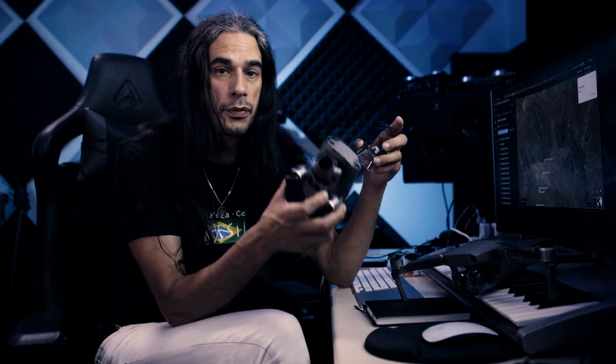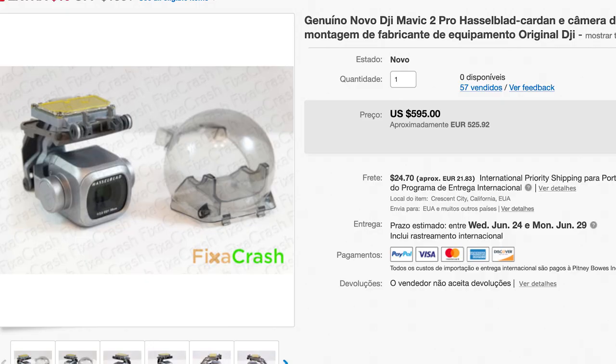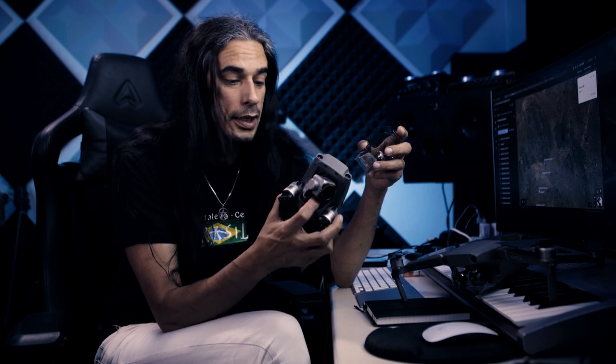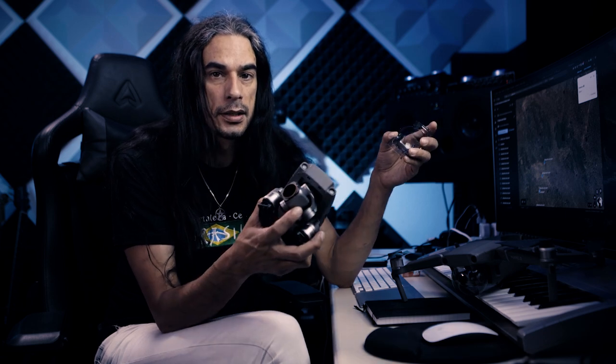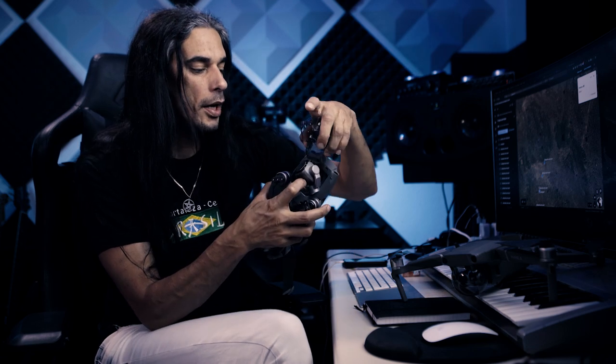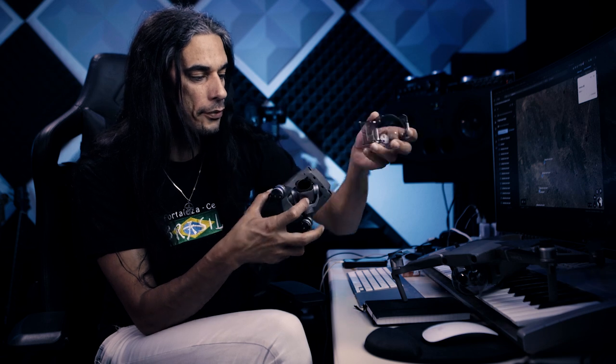So if you own a Zoom, it will cost you about $500 or 500 euros to do the upgrade to the Mavic Pro. It doesn't take any kind of firmware update. You can just stick it in and it's done. But this is not about the Mavic Pro itself. It's about losing a drone and finding it.